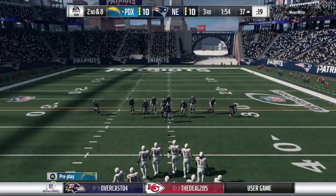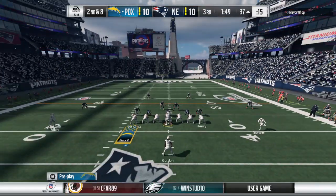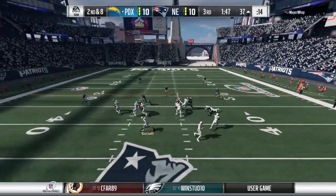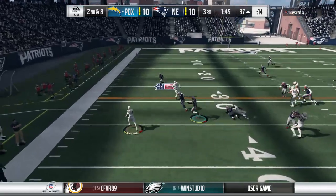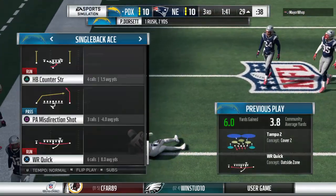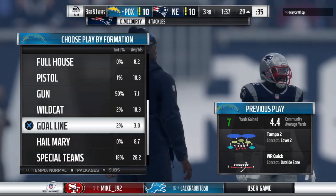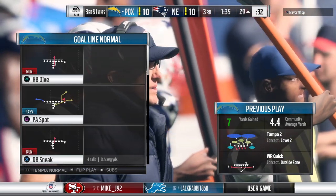Second down, 8. Let's go. Oh, design run for their wideout. They find some open field here. And a solid run down inside the 30. It'll go as a gain of 7 on the play, and it sets up a 3rd and inches situation.